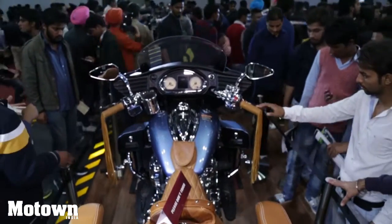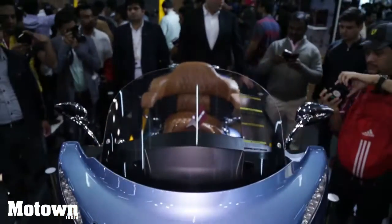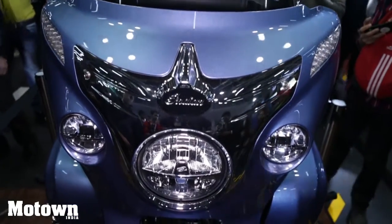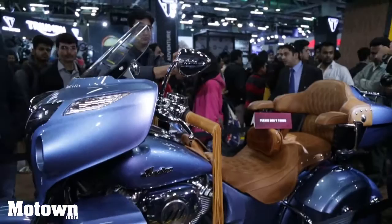The bike has armrest support and pads for the comfort of the passenger. There is a 4-speaker sound system coupled with Bluetooth connectivity. You have a 6-speed transmission and a max torque of 138.9 Nm at 2,600 rpm.